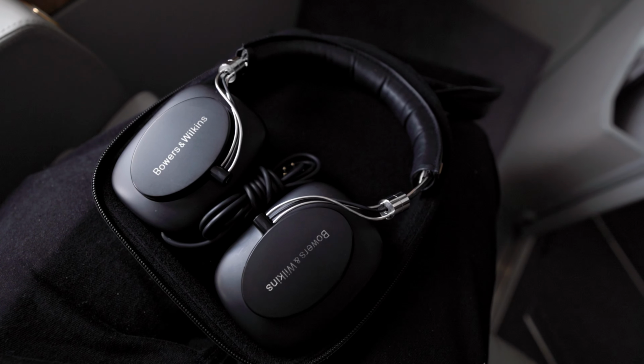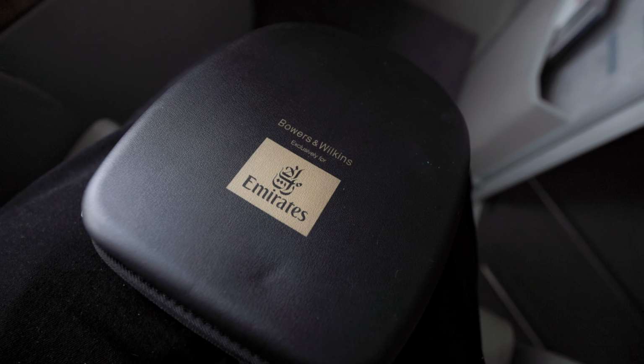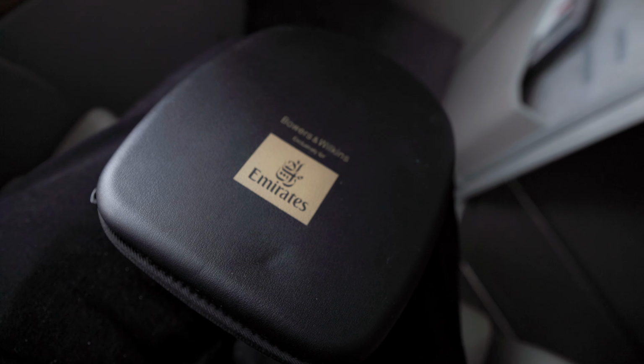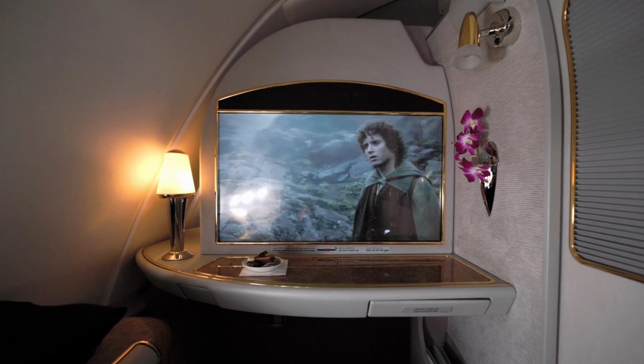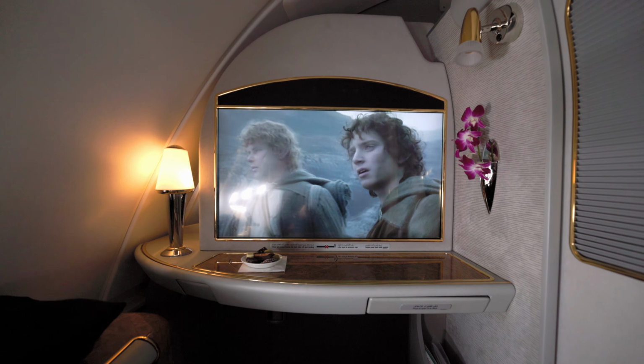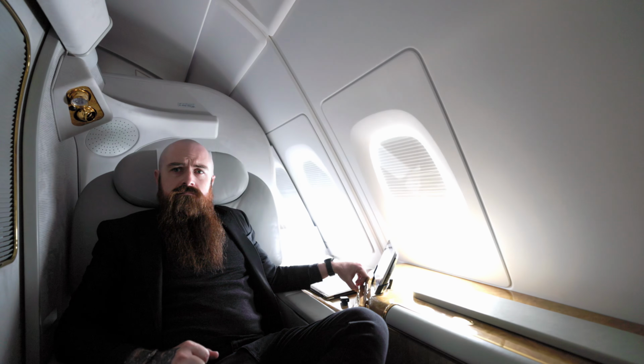We're given these noise cancelling headphones by Bowers & Wilkins. Now unfortunately, you can't take these home. It wouldn't be a trip to New Zealand without watching Lord of the Rings. While I set up the suite for the movie, let's dive into how we got this flight.